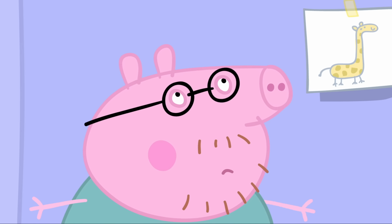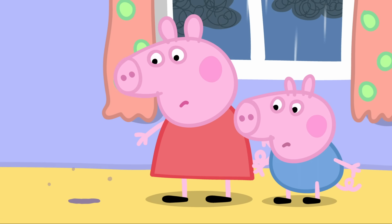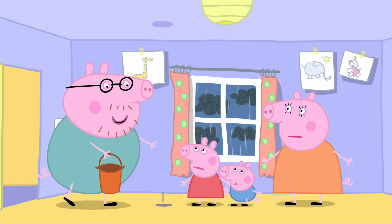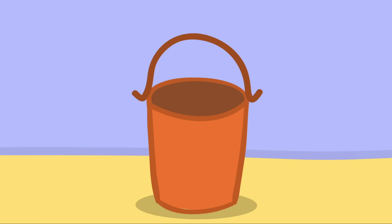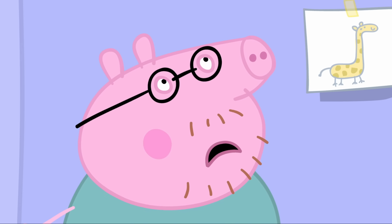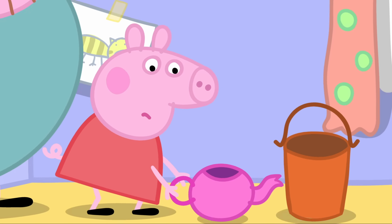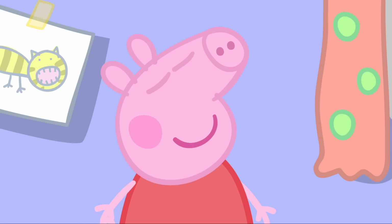Oh! The rain is coming in the house. The floor is getting wet. Oh, dear. What can we do, Daddy Pig? Don't worry. Daddy Pig is using a bucket to catch the drips. Well done, Daddy Pig. Easy as pie. What? Quick, find something else to catch the water. Well done, Peppa. Easy as pie.